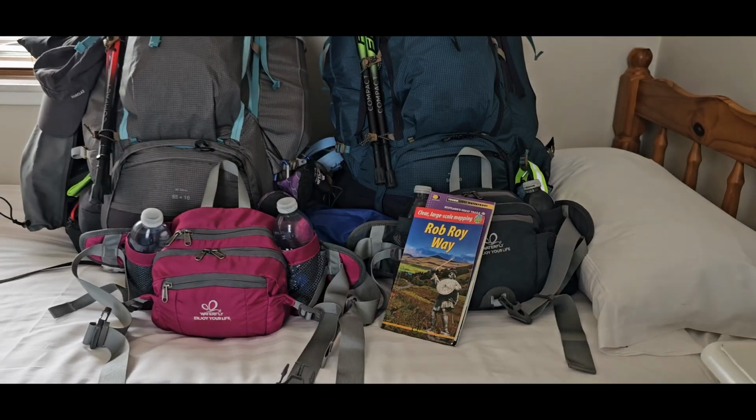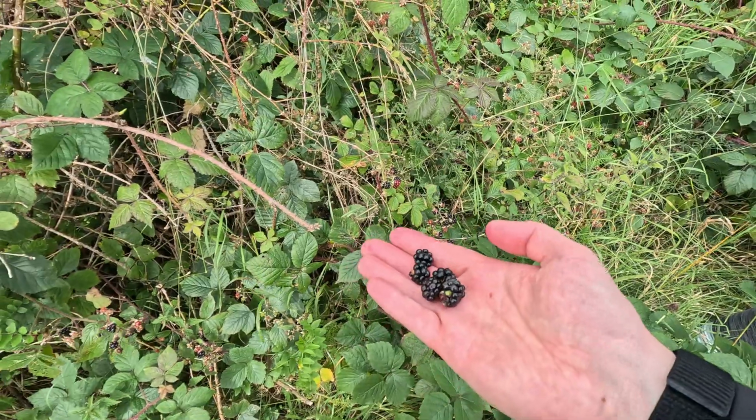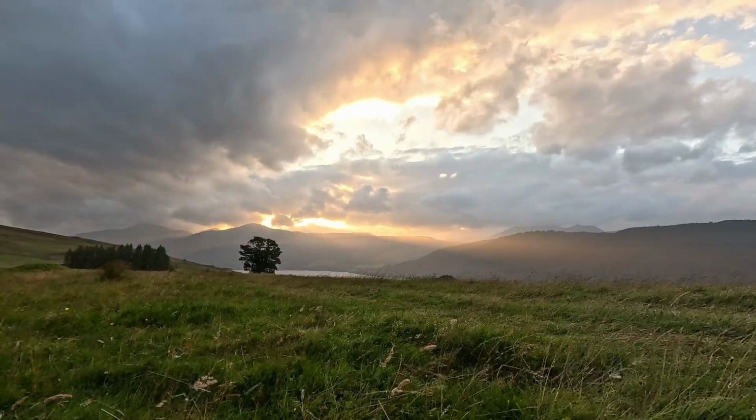The Rob Roy Way is a 79-mile, 128-kilometre through hike through the southern Highlands of Scotland. Join us on this epic hiking and camping journey, exploring the epic landscape, taking in the views and the good old Scottish weather and wildlife.